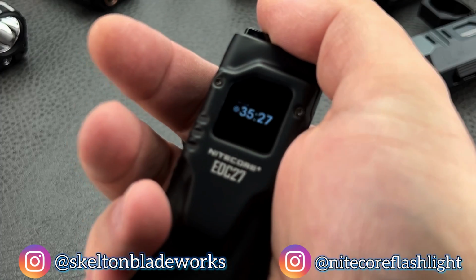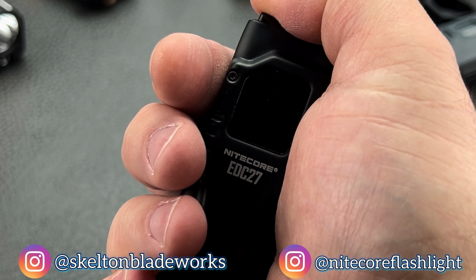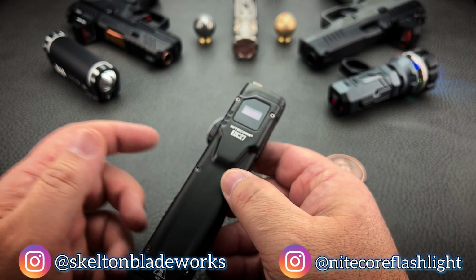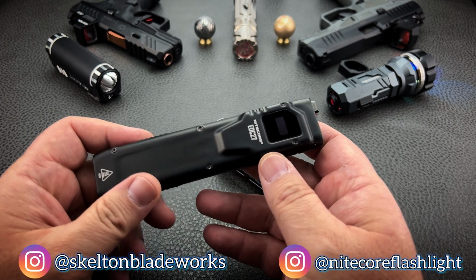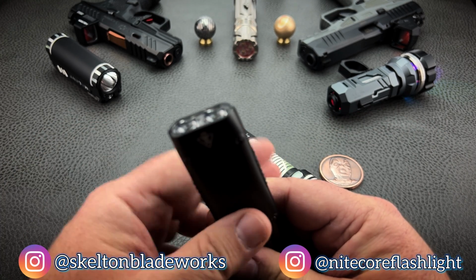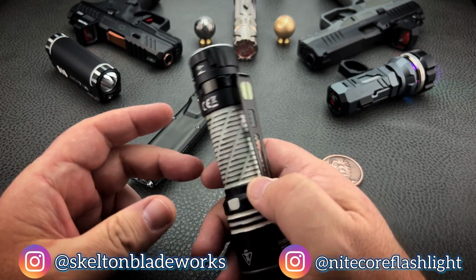And I loved having this OLED display, which lets you know what mode you're in, how many lumens you're throwing, and how long you could rely on it to run for. But I wasn't crazy about the fact that the electronic lockout isn't really all that great. And you could still accidentally fire this while it's in your pocket. And this is 3,000 lumens. It gets hot. It will burn the hell out of you and burn the material that it's surrounded by.